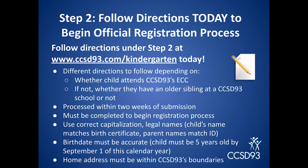If your child is entering kindergarten from CCSD 93's Early Childhood Center, you can complete the entirety of your child's registration right away. If your child is not coming from CCSD 93's Early Childhood Center, you'll be asked to enter basic important information about your child and then finish registration after our school office has processed the initial information. Our school will process the information you submit in step 2 within 2 weeks of your submission. Those completing this step in March or later should receive approval within about a week.